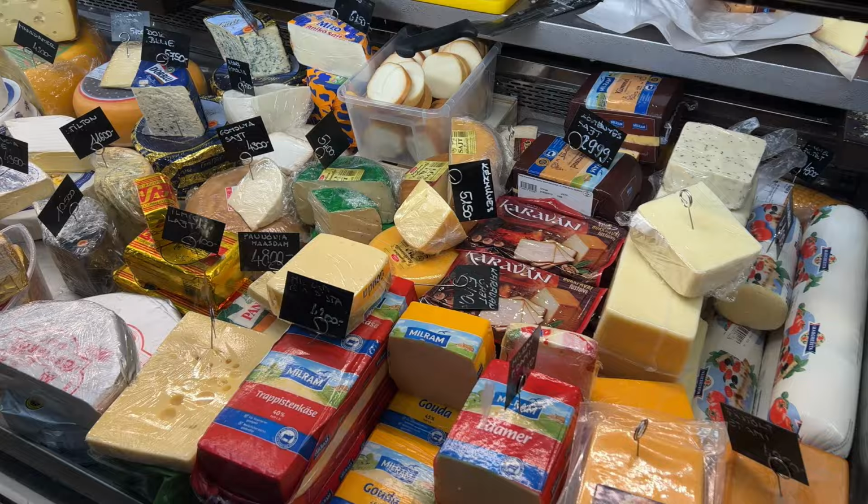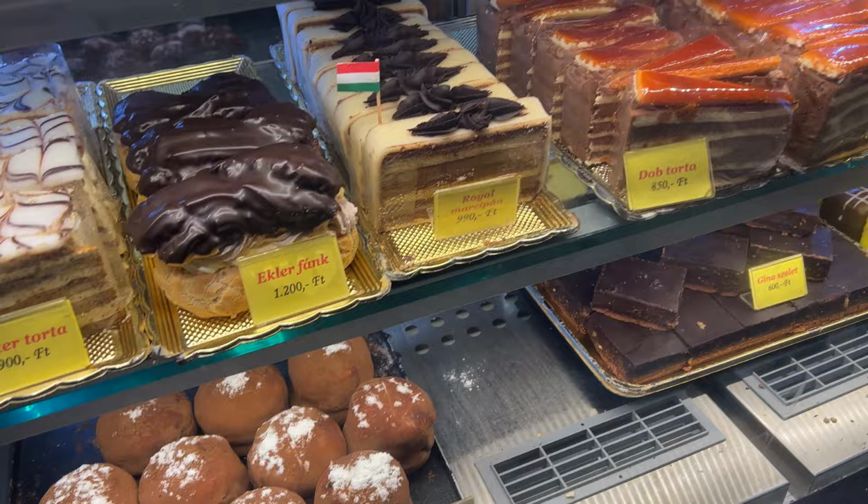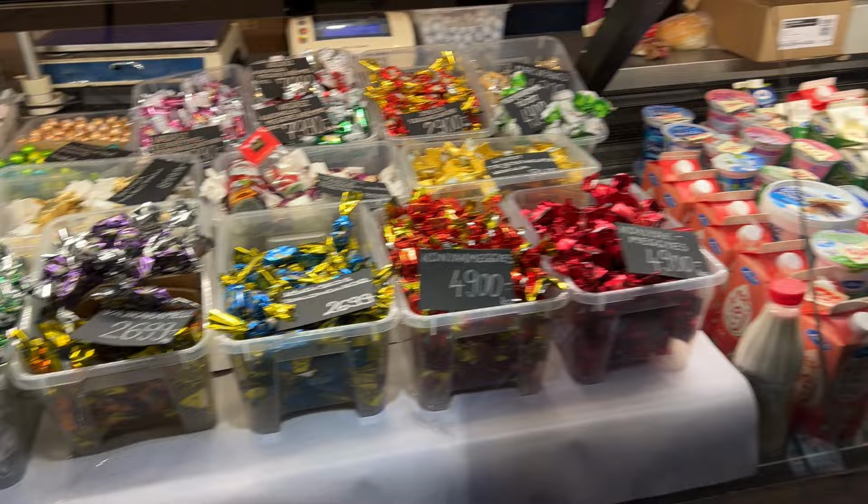The Great Market Hall has something for everyone. There's plenty of cheese, cakes and desserts, and of course, tons of paprika on the main level. Around Christmas time, you can also find lots of specialty chocolates and festive holiday treats. On the upper level, you'll find souvenir stands and a handful of restaurants that can get very crowded during lunchtime.